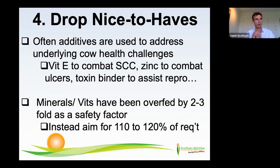What I have seen around the world is the use of multiple forms of toxin binders. I've seen in some cases zinc that is fed at 200 to 300% of requirement, still actually quite common. And I've seen vitamin E that stays in there year-round at a high level. And those are things that cost 10, 15, 20 cents a cow a day that we continue to have in that diet for an extended amount of time. So for every 1,000 cows you milk, it really multiplies out to a heavy, heavy investment. And in some cases, sometimes we have to question that, right?